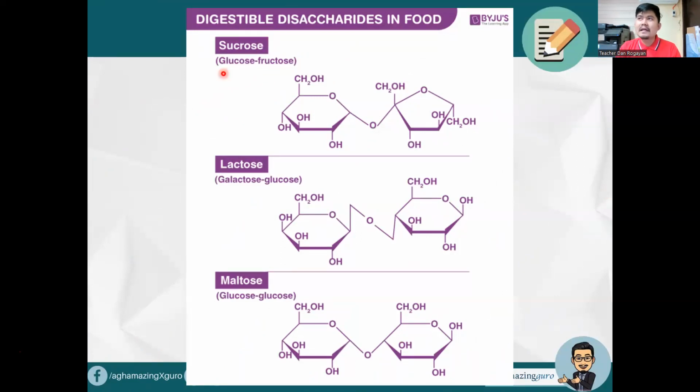Sometimes there are questions that will ask you, for example, the components of a particular disaccharide. So you know that glucose plus fructose is sucrose, galactose plus glucose is lactose, while glucose plus glucose is maltose. Okay, so basically these are your disaccharides.